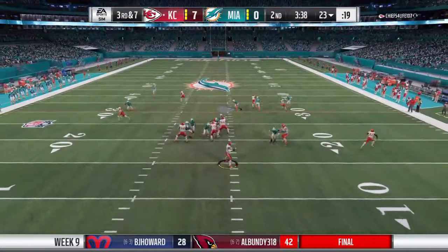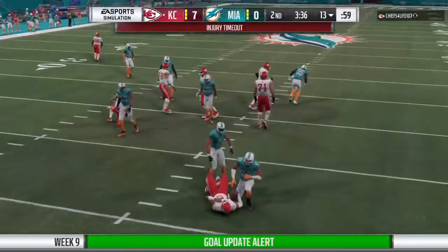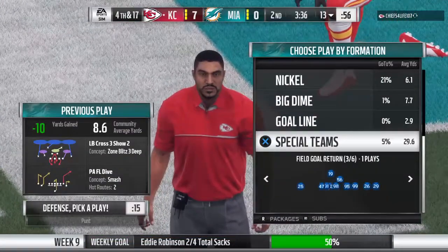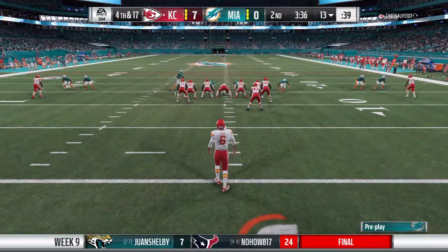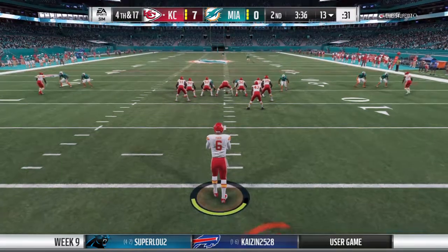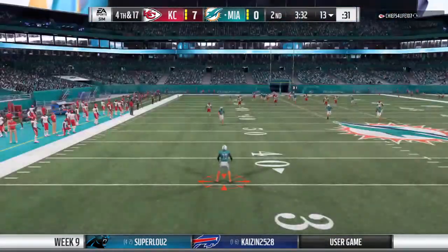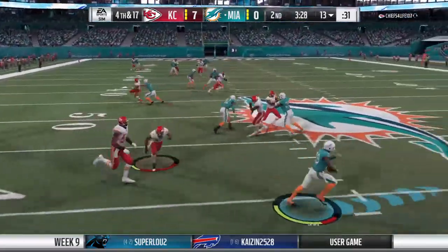Throwing is Mahomes on 3rd. The Dolphins get there this time, and they bring him down. Here's Bradley Pinion now as the drive goes backwards, so he's on to punt it away. Take it at the 37.